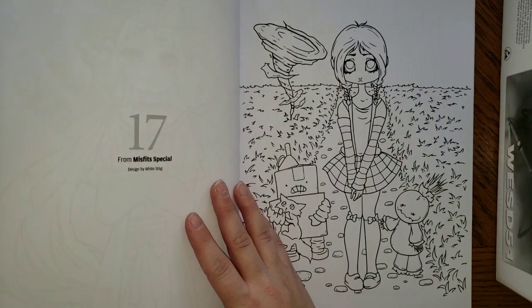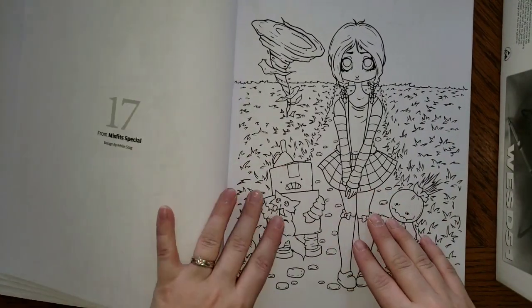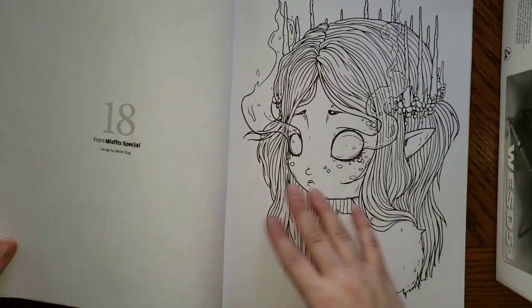What else is in here? I actually totally forgot about this book. Misfits Special. I don't have this one, so this is cool.